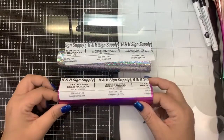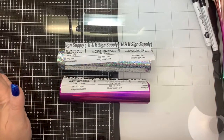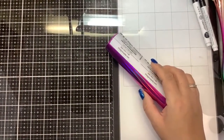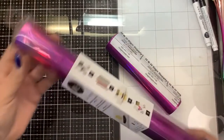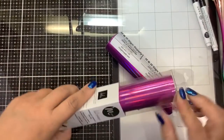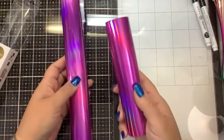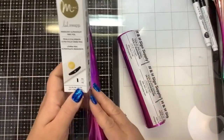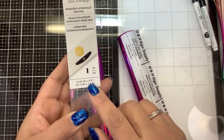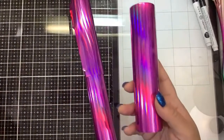So the next question is, all right, what is the difference between textile foil and all of the other foils that are out on the road? Okay. So here's a perfect example. I have two examples. Here is a very large roll of Heidi Swapp Iridescent Ultraviolet Mink Foil. Okay, so this is toner foil. It is a 12-inch roll of foil, which is what this was when I bought it from H&H. However, this is only going to give you 6 feet of foil versus 25 feet of foil. Okay, so you tell me which one do you want to buy.